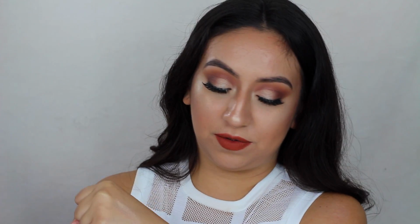Look at that. Oh my goodness. This one makes me die every single time. It's one of my favorite highlighters. I'll just swatch it right here. Look at the pigment. I love this highlighter so much. It's so beautiful. And I love how buttery it is and how easy it is to blend. I'm going to place a little bit on my nose so you guys can see it in action.